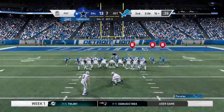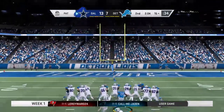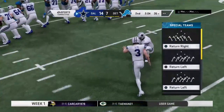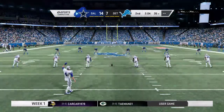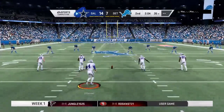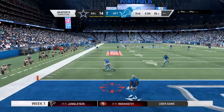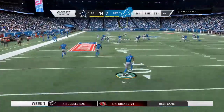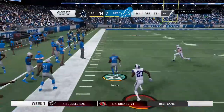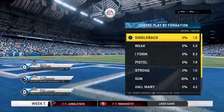Now the try here for the point after. And he's got it. It's now a 14-7 ball game. So here's the kickoff now, as they'll get it again following that fumble return for a score. Fielded about a yard deep. 1:58 left to play till we hit halftime.